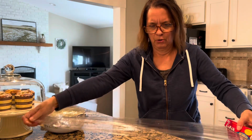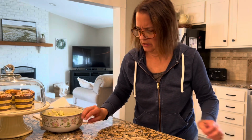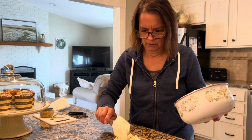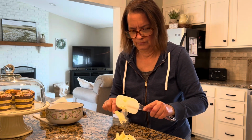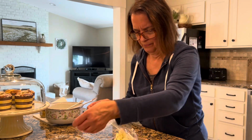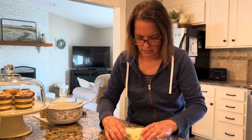Let's get our plastic wrap out. Okay. And we're gonna just place this in the middle. And you're just gonna form a loaf. It smells delicious, by the way. There we go. Don't wanna waste any. Okay, and we're just gonna wrap this up. I might have a little bit extra here. But what I'm gonna do is, hopefully you can see it, I'm going to make it into a loaf.